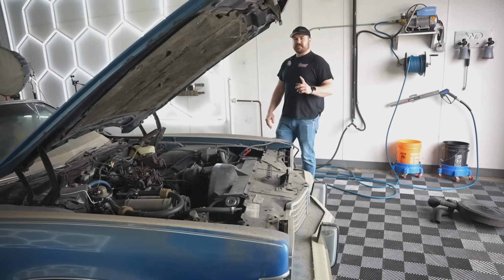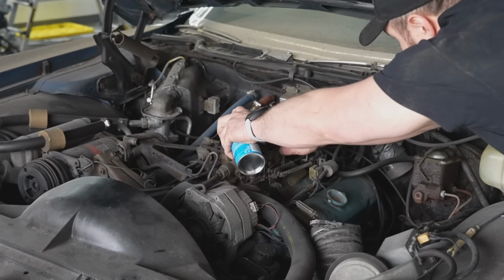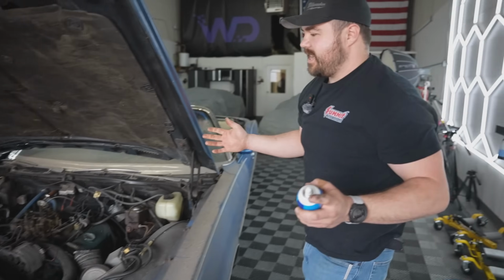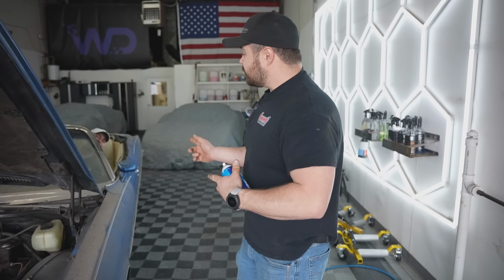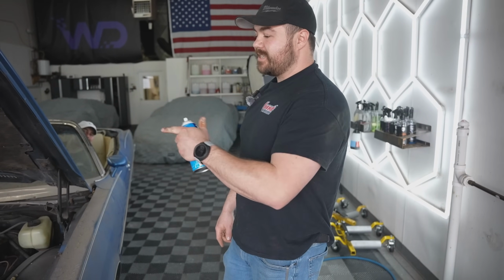So let me grab a little bit of starting fluid and see if it'll kick over real quick. All right, so hit it with a little bit of starting fluid. Go ahead, RJ. Look at that, she is going to run. Let's go ahead and drain that gas tank, get that fuel out of there, get some fresh stuff in there. Let's get this car started.